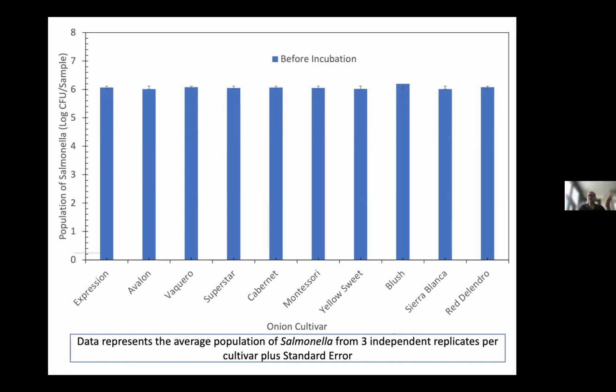And then what we wanted to see is whether the Salmonella swimming in that onion slurry, which has the direct nutrients available to it, would die, grow, or stay the same after 24 hours, because that is the most direct way the Salmonella is going to be exposed. When the onion is harvested, you have the scales and all these other things that will prevent access. So if the Salmonella responds to that slurry, then we're going to know.